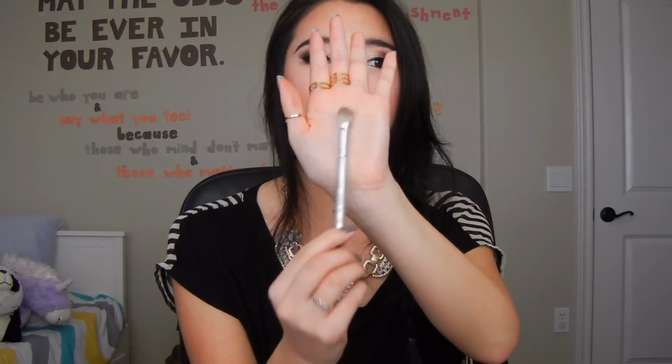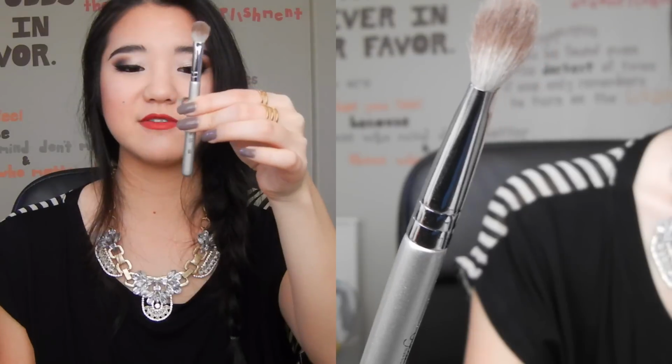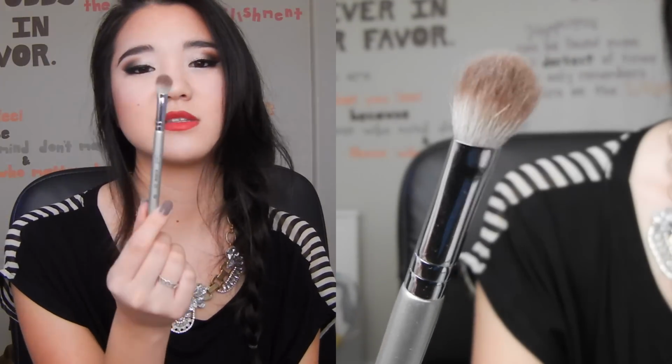Alright, lastly is my favorite eye brush, and this one looks pretty gross right now, but we're going to ignore that part of it. It is the Sigma E25, and this is actually only the travel size. I don't even have a full size of this brush, but I need to get one. But just the brush, it's so good. This definitely changed a lot for me as far as crease color.